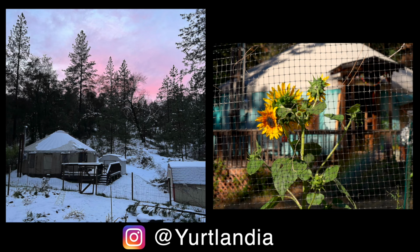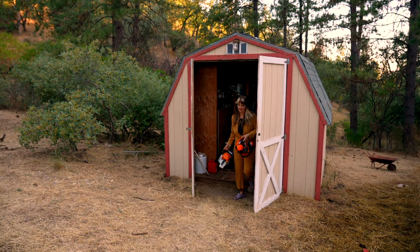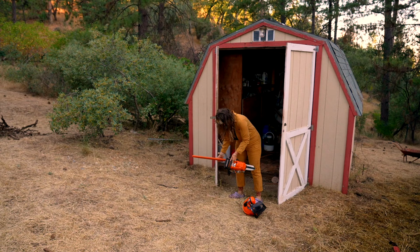I would also take into consideration where you are in the world and if it's suitable for you. If it was a really high snow area, I'm not quite sure that this style of living would be suited as an alternative living choice. Other disadvantages were just big learning curves that I had to learn and overcome. And a big skill set that I learned here was chainsawing.